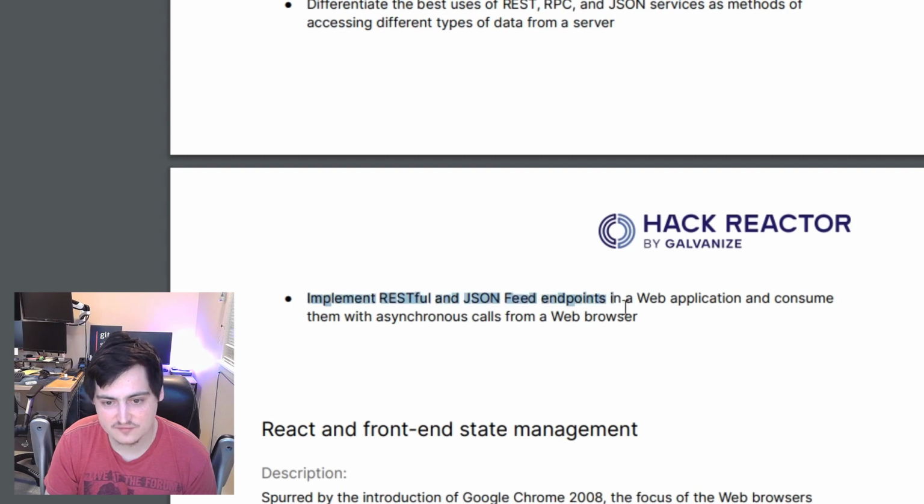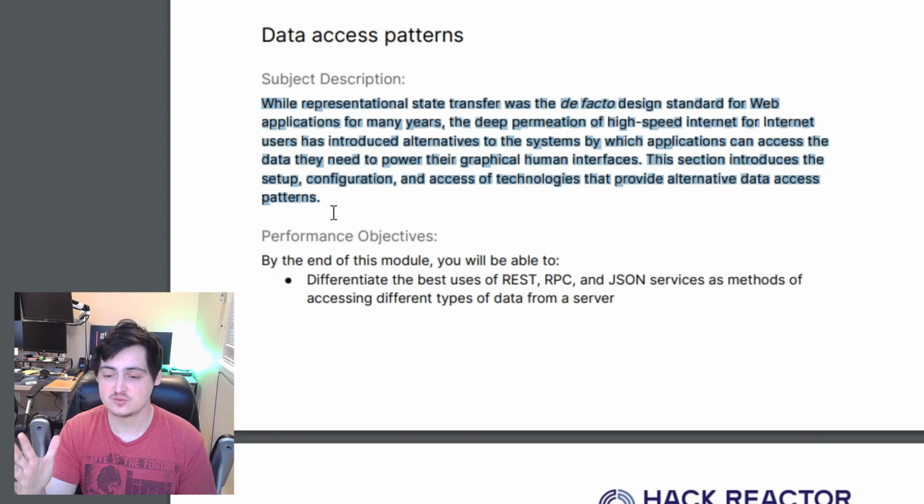Implement RESTful and JSON feed endpoints. JSON feed, why? I should mention one more time, my reaction is from the perspective of a teaching plan for someone who has a limited amount of time to prepare themselves for interviews so that they have high hireability and that they know what to do when they begin their job as a software engineer.